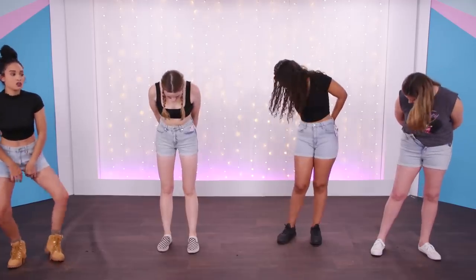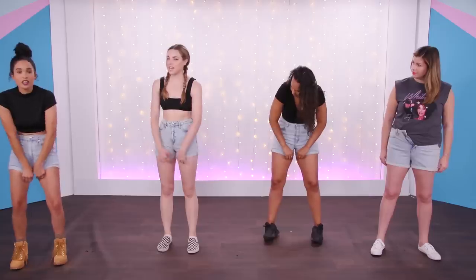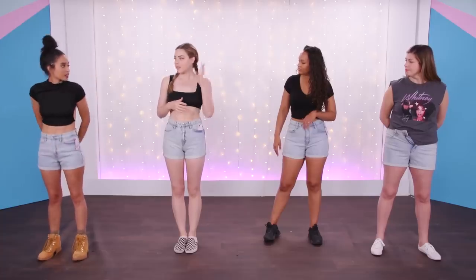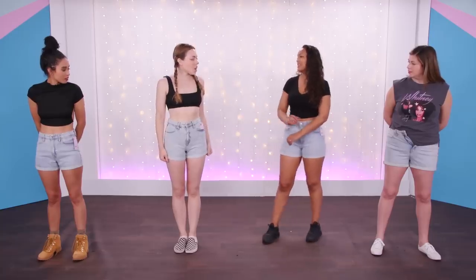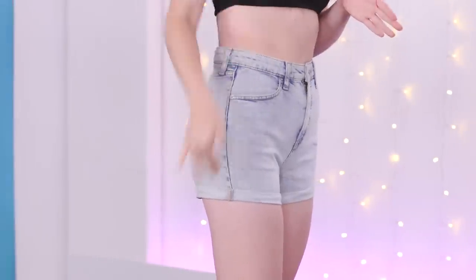I will say these are really cute. I like the wash of them. I like the roll, but the roll thing kind of bugs me because as it rolls up, I don't like having to do this all the time. I typically love a light wash denim. These look good on you. On me? I was just about to say I don't like these on me. Your butt looks amazing. Well, that's really why I like shorts, because it gives me a little bit of a butt, because shorts go out right there.